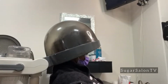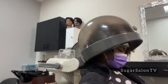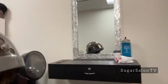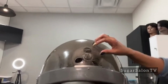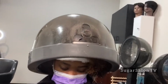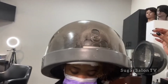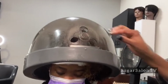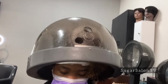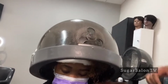A lot of people think the steamer is a hair dryer. It is not a hair dryer. Sometimes if people are not familiar with it, I will put them under there and they'll say, it's not on. It's not on. I'm like, it's a steamer. So it has the bowl. And I'm showing you in the front, you see the hose. When you close the hoses instead of keeping them open, like I just showed you, it's going to make more steam and it'll be a little bit hotter. If you open them, then it'll be less steam.